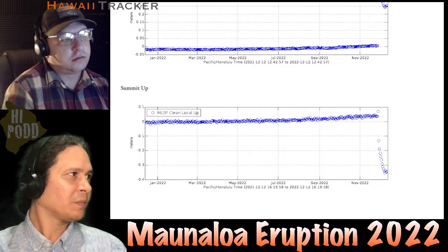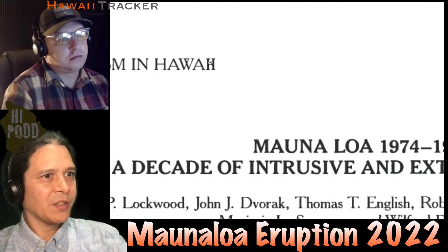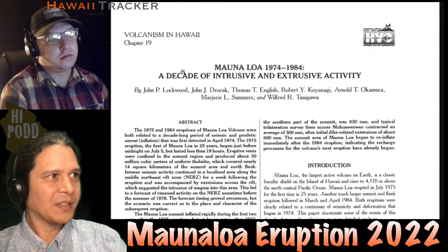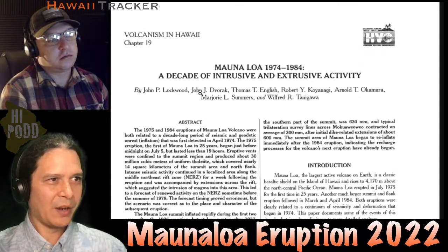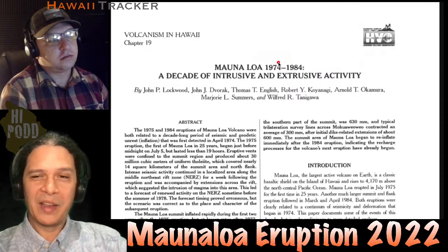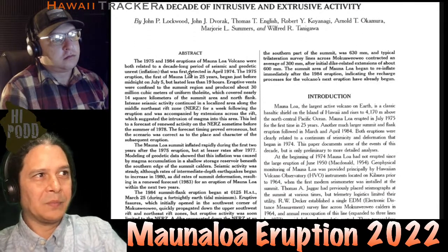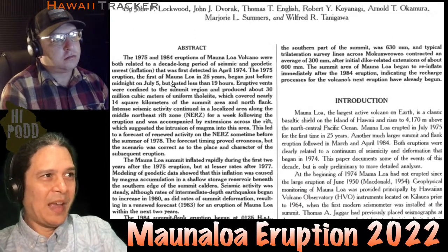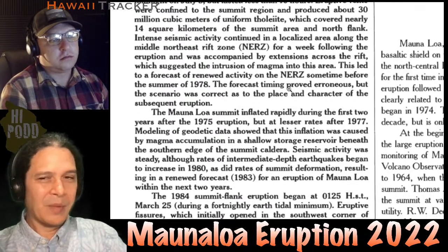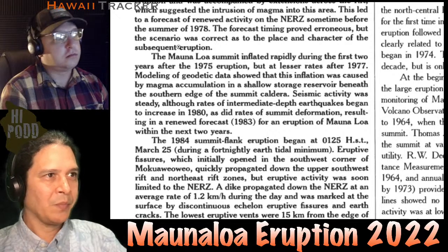Okay, now my however. If we go to this paper, which is Professional Paper 1350, Chapter 19, this is Jack Lockwood et al., summarizing the 75 and 84 periods of activity, including what follows. Right, and so the abstracts of these are summarizing the most important points. I'm not going to read obviously the whole thing here, but I'm going to highlight a couple of things here that they thought important enough to put in a summary for this entire paper.